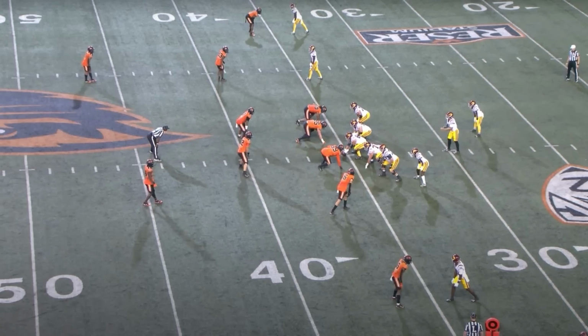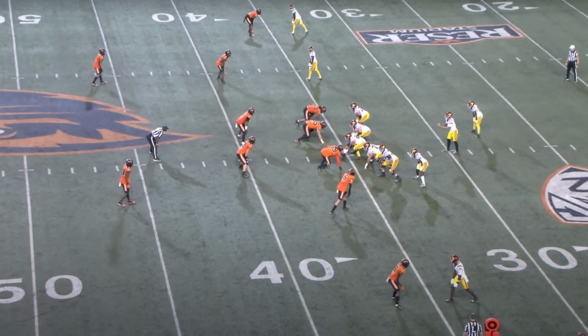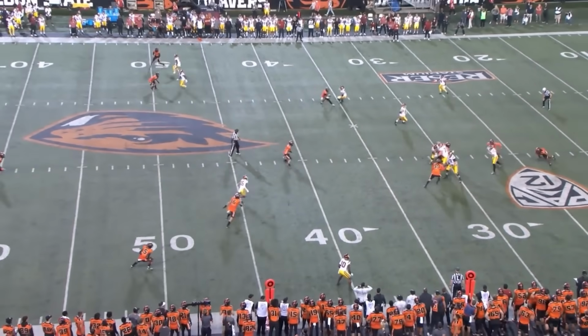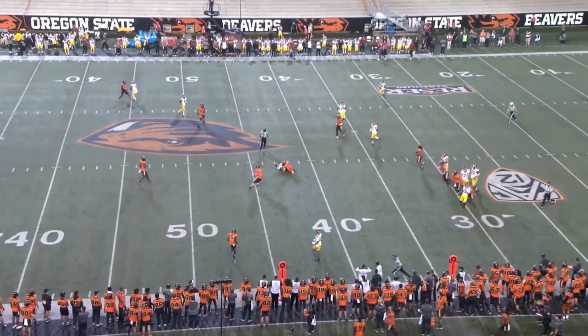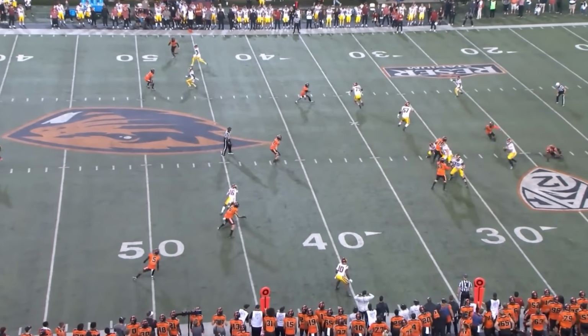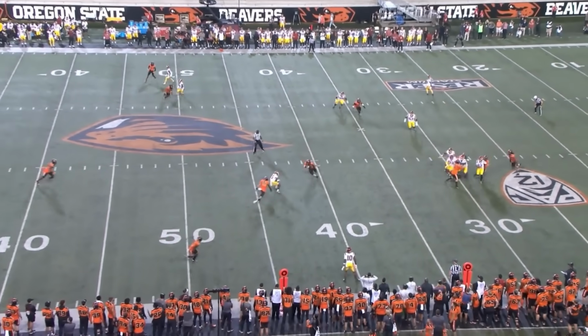USC draws up a delayed screen to the back. Issue is that slot corner is going to come in on a blitz. This play in most cases would end with the QB throwing the ball into the dirt. Not with Caleb though. The offensive lineman bounce out. Free rusher comes in. Caleb 360 spins, ducks under him, shoots his eyes upfield and throws a dart. I mean, so good it doesn't even make sense.